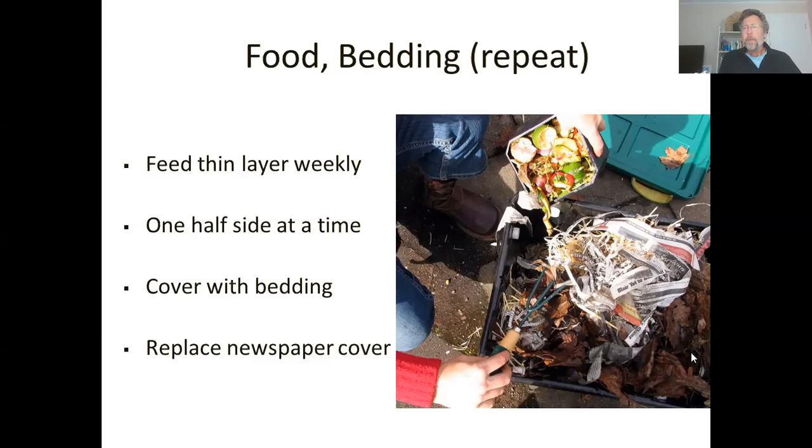And feeding, there are certainly a variety of ways that you can feed your bin. We like to feed, and I like to feed my bin weekly. That way I have a good opportunity and I can remember where I put my food last and just see how quickly it's decomposing and if the worms are in there working. I like to do just one half of the bin at a time, again just so I can discover where I put it and see how it's all being broken down.